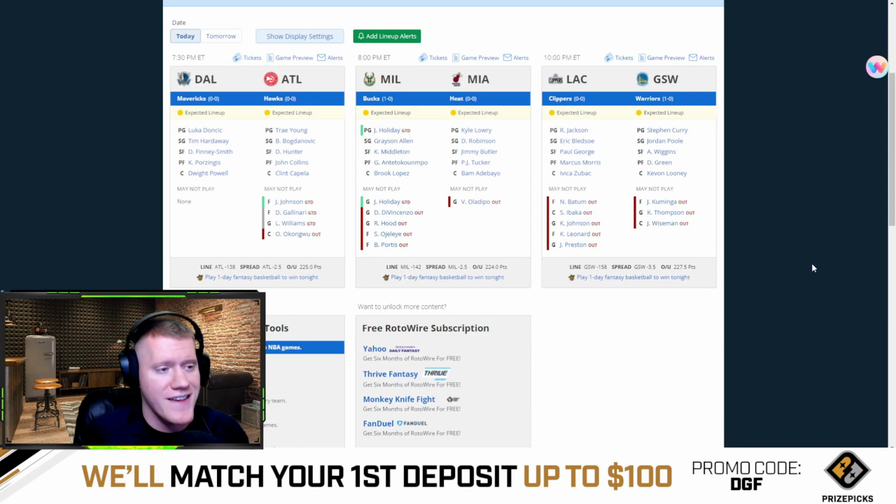Here with Dallas, we don't have any injuries on their side. With Atlanta, we have pending injury news with Gallinari and Lou Will. With Milwaukee, we have DiVincenzo officially out, Hood, Ojeleye, and Bobby Portis. Jrue Holiday is probable to play in this game. That's very noteworthy. He was questionable, but is now probable. Victor Oladipo is not going to make his debut here with Miami.